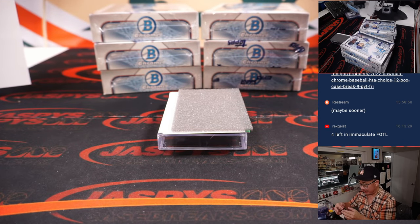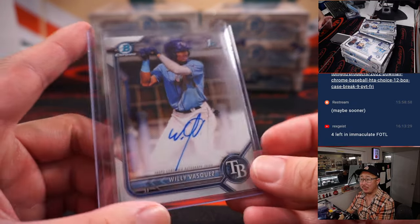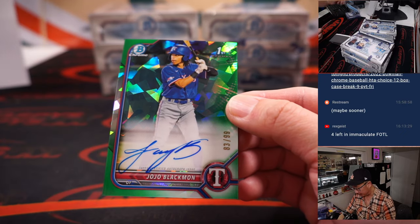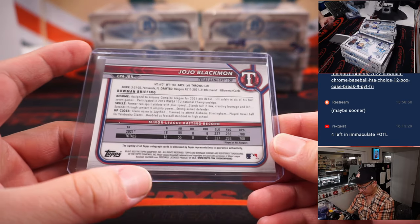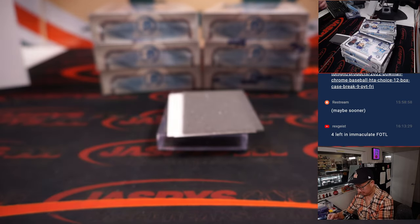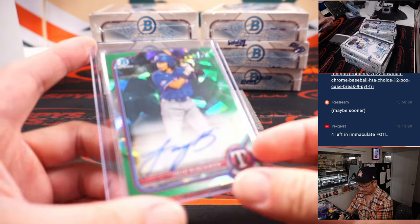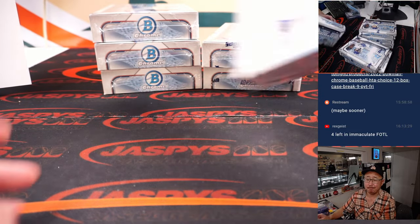David with the Rays. Number 10 prospect in the Rays system, according to Baseball America. And the last one here is JoJo Blackman, 83 out of 99. Green Atomic for Texas, Ed, with the Rangers. Former two-sport athlete, plus speed. All right, next box.